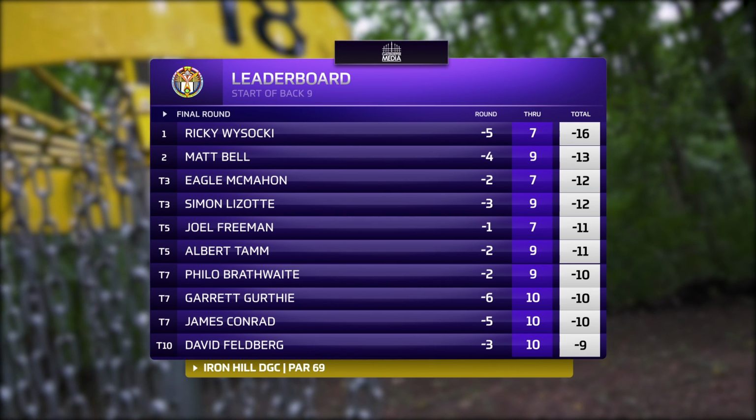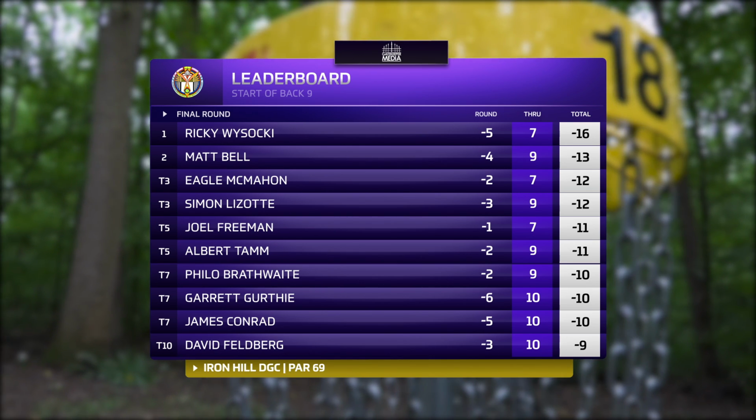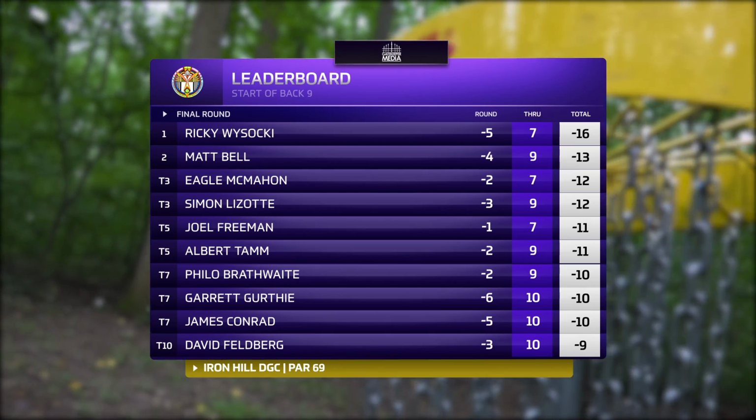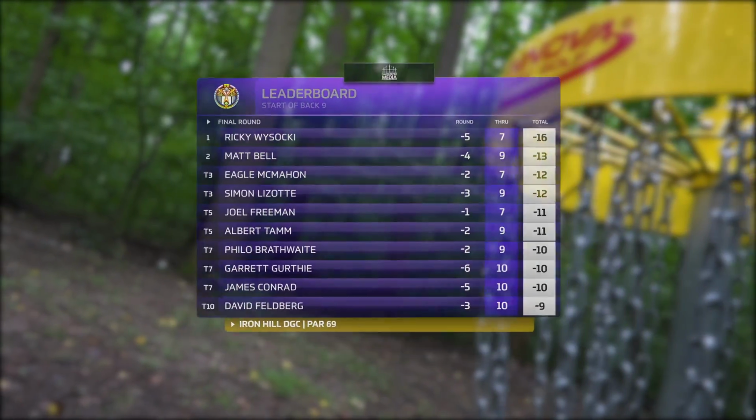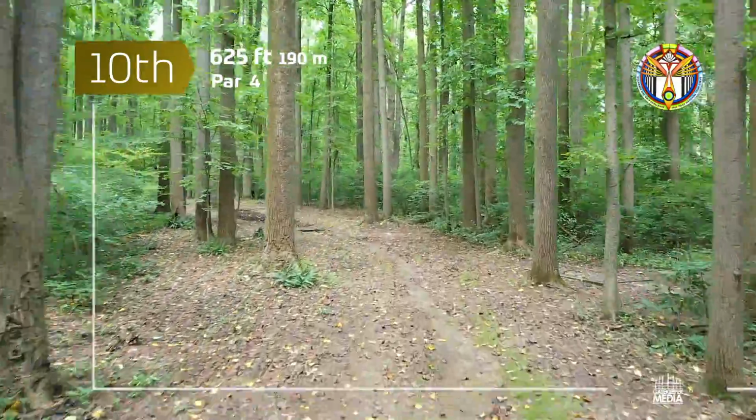As we take a look, Ricky Wasaki, like we said on the other one, he actually does take an eagle on hole 8 that's going to push him up ahead. Leading by 3. Still anyone's match, though. Anything can happen. Ricky's definitely separated himself, but we've seen a lot of movement.